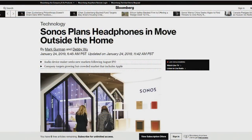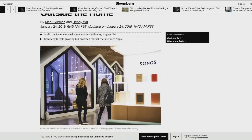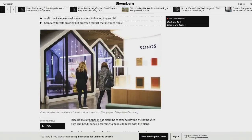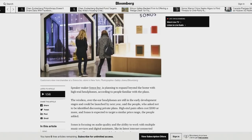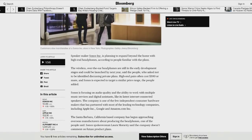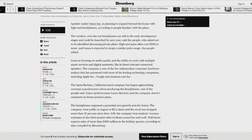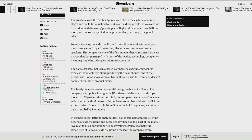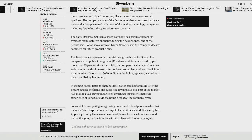Bloomberg's reporting that Sonos is going to be doing a wireless over-ear headphone maybe next year, somewhere in that magic $300 price range that was set down by Beats. I will be very curious to see if they do that. Bloomberg, of course, being a financial publication, notes first that they're looking for new markets after the IPO.